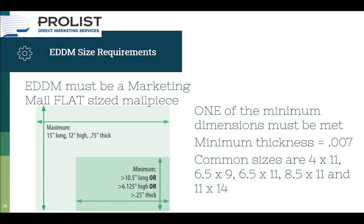And the most common sizes we see for EDDM are 4 by 11, 6.5 by 9, 6.5 by 11, 8.5 by 11, which is a pretty large piece, and the largest, which is 11 by 14. So those are pretty common sizes. The mailers cannot really be folded. They cannot be in an envelope. There are some requirements with the addressing, which we will talk about as well, as far as where that has to be located. But in general, that's a pretty good rule of thumb for EDDM, is to stick with these common sizes or something that is similar to it.